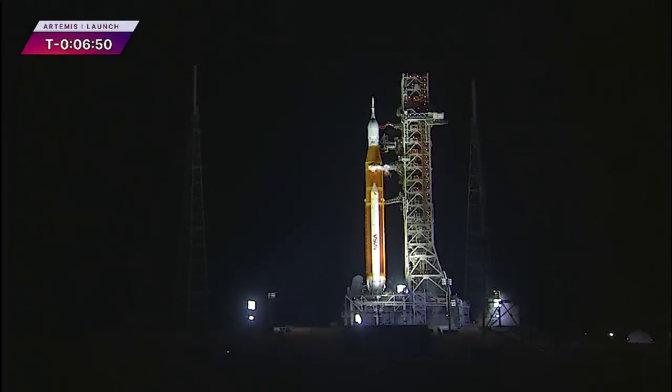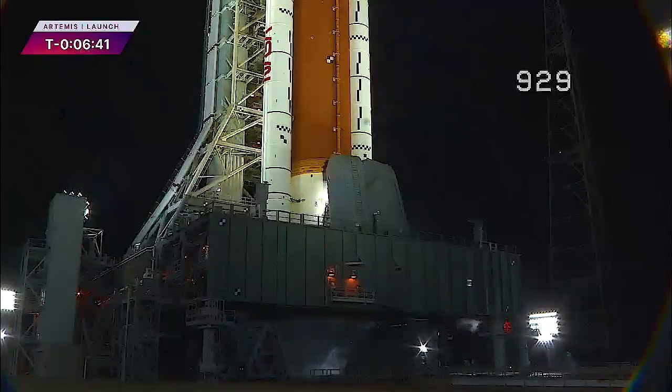Want to point your attention to the base of the mobile launcher. If something wasn't done to reduce the power from the pressure caused by the rocket's ignition and thunderous sound, it could damage the rocket. So the ignition overpressure and sound suppression system will flood the mobile launcher with water. You'll see that sequence start at T-minus 17 seconds.